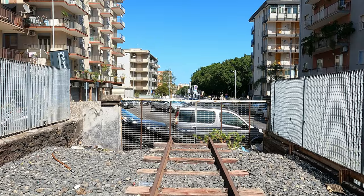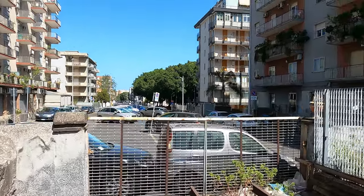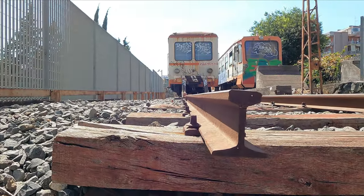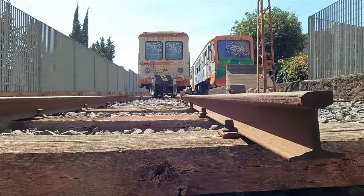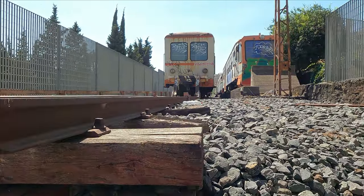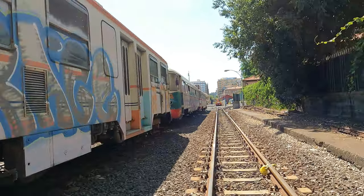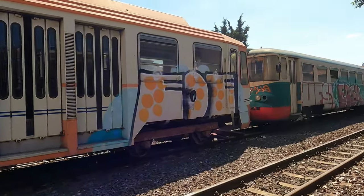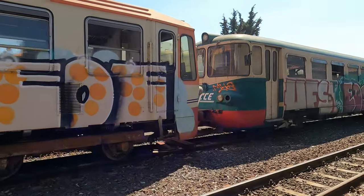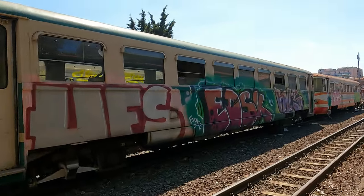Right here, the line just ends. Now, that is, but not in the past. Originally, the tracks continued on for another couple of miles, right along to the coast. But as the metro line was built in the 1990s, these tracks were removed and the route relaid underground and included as part of the metro line. Borgo Station, then, is now the end of the old line.